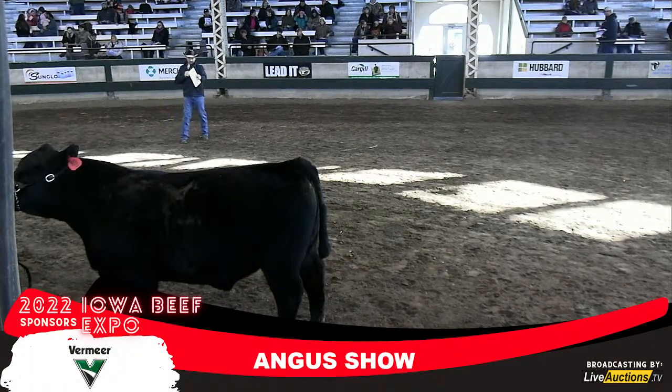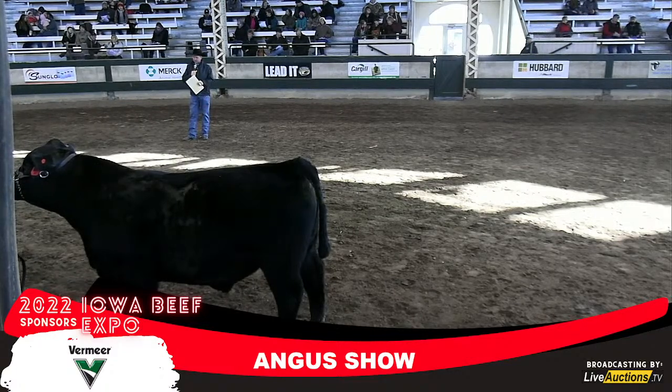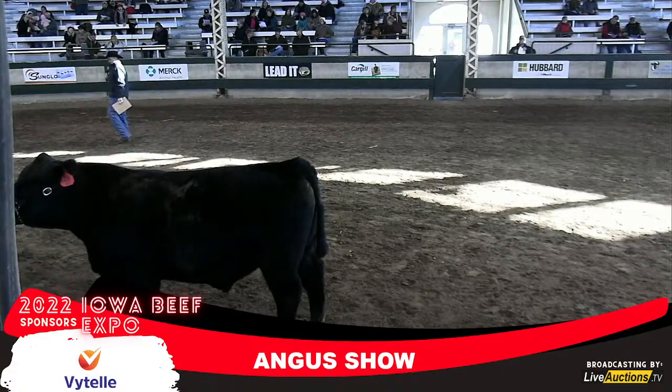Next calf, I guess, in second here, I appreciate his performance and his frame and length, but just really nice bulls. Really nice class winner to start off this class of December bulls.